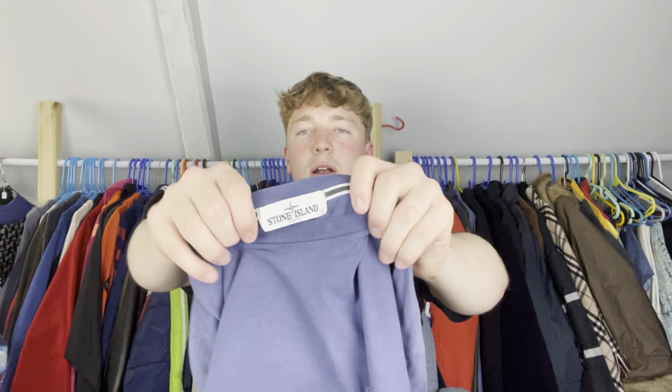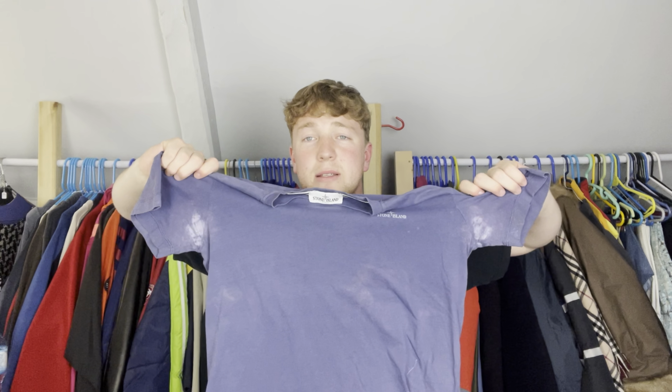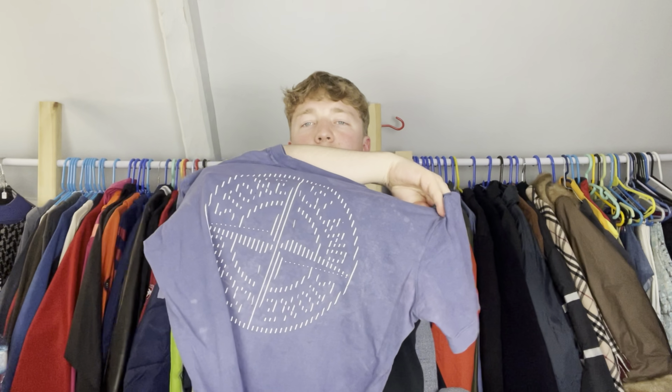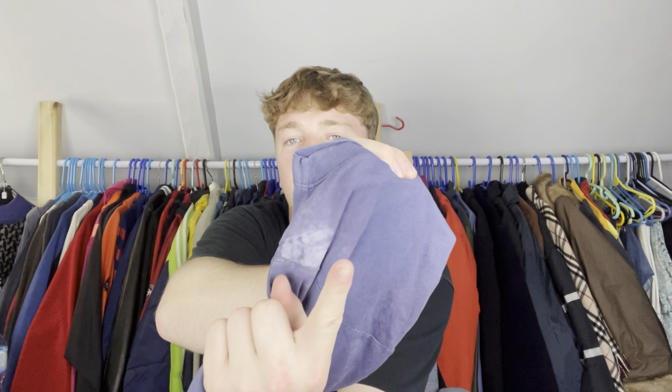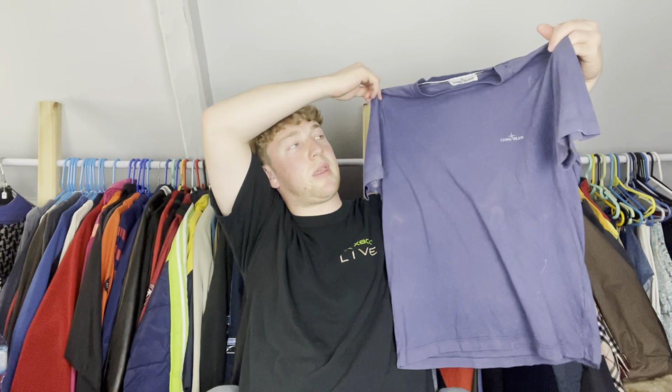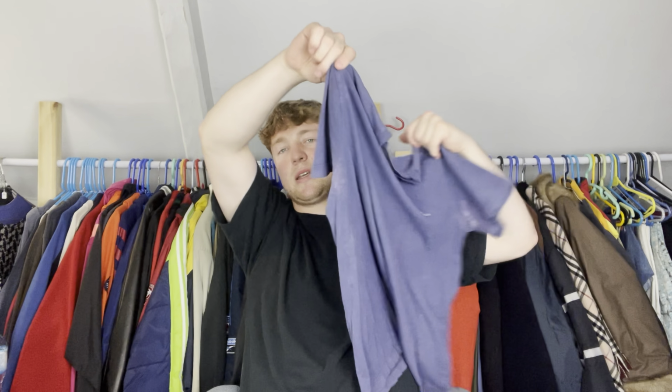Then we got a bit of Stone Island, from spring summer 2012. It is beat, look at those armpits, but I figured I'd give it a go for £2. It's just got a small hit on the front and then that on the back. It is actually really thrashed. I have no clue how to get deodorant out, but I figured I'll just give it a proper scrub and maybe a re-dye, do something with it. But for £2, I'll definitely take that all day.